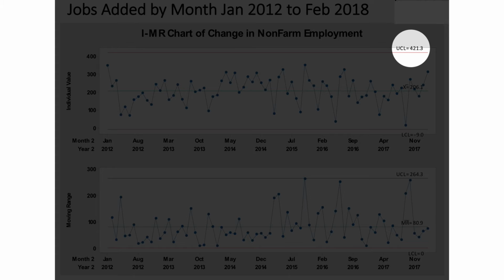Okay. And the question then becomes, what is that phenomenon? How do we understand that phenomenon? What can we do if we love the fact that we're adding so many jobs? What can we do to perpetuate that kind of situation?